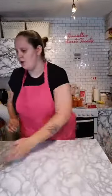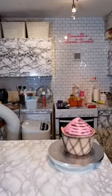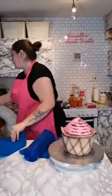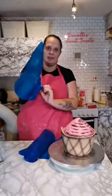Okay, so we're on to the fun part. Okay, so piping that out. If you don't have a holder, use a pint glass.